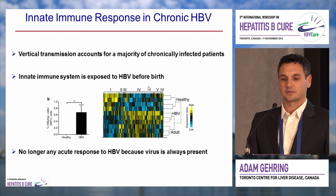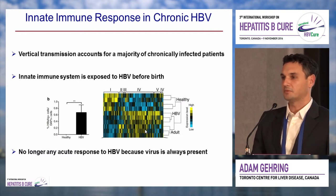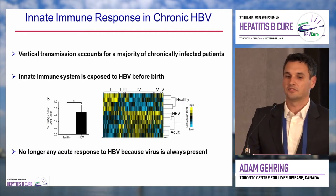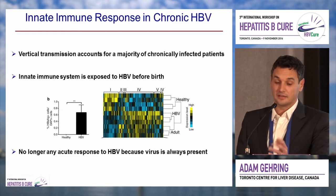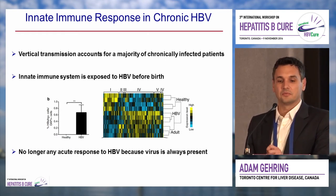And if you look at the genetic profile of the monocytes in these HBs antigen positive cord blood, you could see that they display a genetic profile that's actually similar to an adult, suggesting that the innate immune system is maturing before birth in these babies. And so you no longer have any acute immune response to HBV because the virus and the viral antigen is always present.